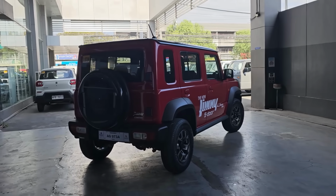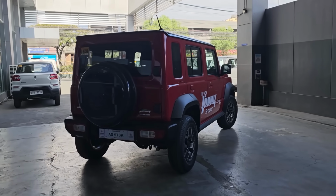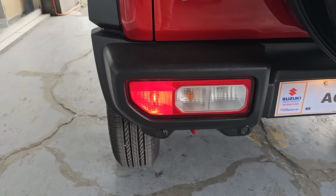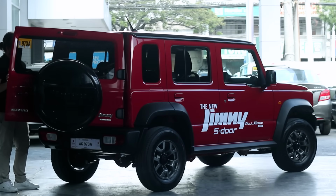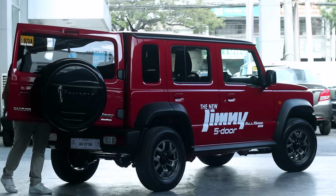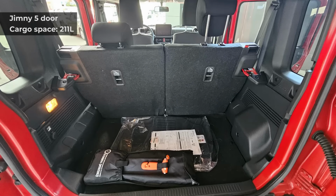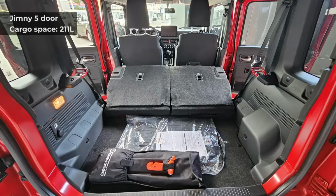At the back, all the variants look the same. The automatic also gets halogen tail lamps and the same chunky plastic bumper as the other variants. Like a proper old-school style SUV, the spare tire of the Jimny is mounted on the rear door, and the rear door opens sideways. Now, one of the biggest improvements to the 5-door is the cargo space.